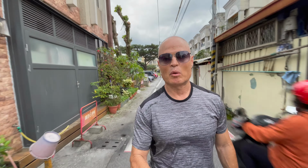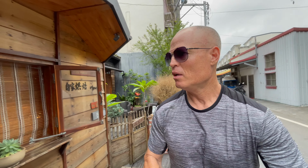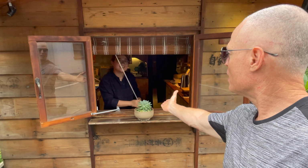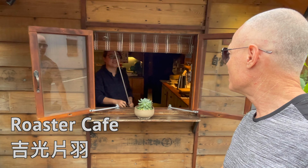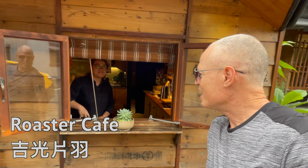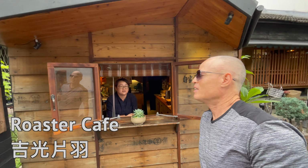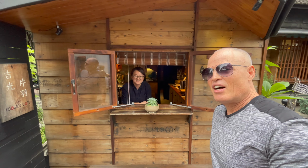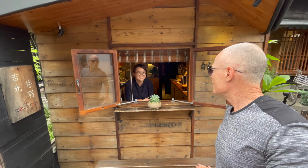We have all these little back streets, back alleys in Hualien, especially around Pine Garden. Here's one of my favorite little coffee shops. Let's go and get the coffee. Let's see if Evita's working. Evita, hello. Ni hao. I'd like you to meet Evita. Some of the best coffee in Hualien. What are we serving today? Guatemala, El Salvador, Ethiopia. Evita says Ethiopia. All right.